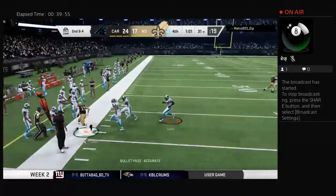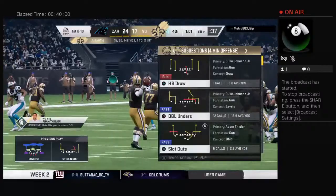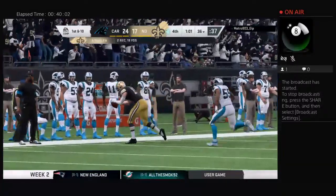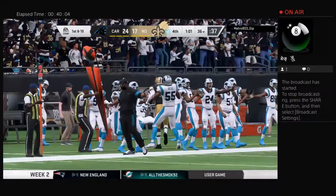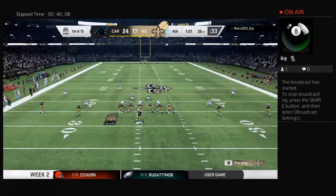Back to throw. That's complete to the receiver, Thielen. And he gets this up across the 35 before he's out of bounds. A gain of 5, good enough for the first down. The drive continues as they search for a tying touchdown.